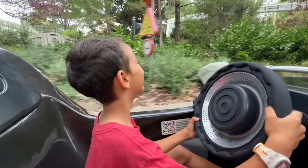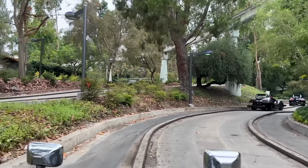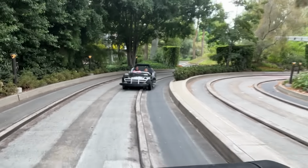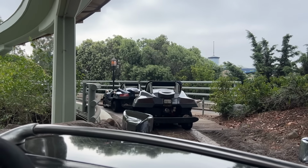Mr. Benjamin's my chauffeur this time. The last time we did Autopia, James was my driver. This ride's a little bit bumpier. Speed limit is 6.5 miles per hour. We have a car right behind us. Traffic jam.